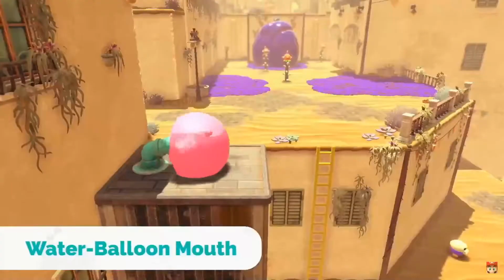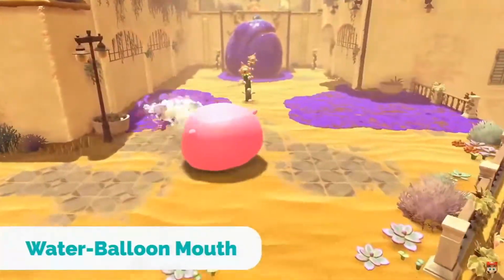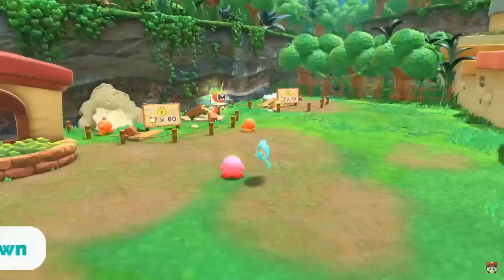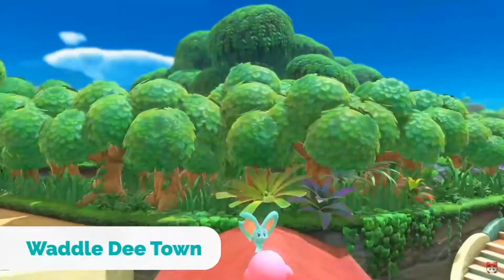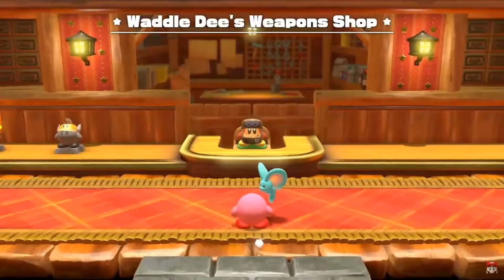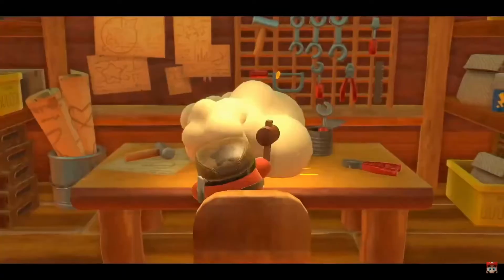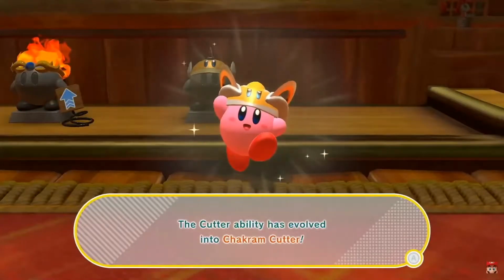That's cool. Kirby can even weaponize a mouthful of water, like this. That is actually really cool. As Kirby rescues Waddle Dees, Waddle Dee Town will continue to grow, and more resources will become available. At Waddle Dee's weapon shop, familiar copy abilities can be evolved. So it's good that there's still traditional copy abilities.